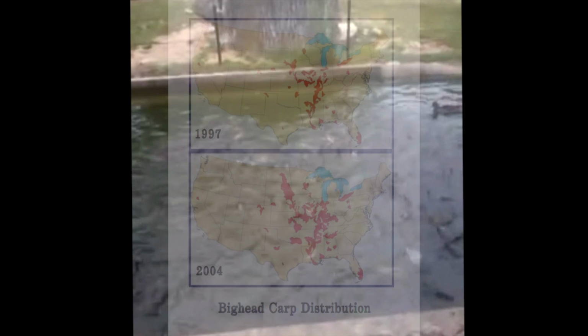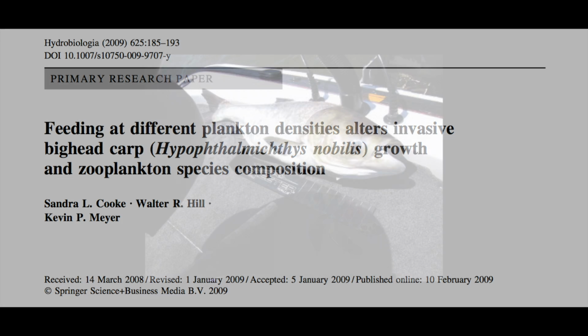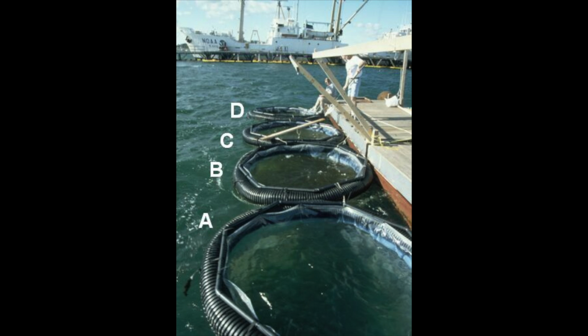This invasive species of carp has since spread throughout the Mississippi River basin and has become an ecological threat to numerous lake and river ecosystems. Sander Cook, Walter Hill, and Kevin Meyer, researchers working at the Institute of Natural Resource Sustainability at the University of Illinois, conducted an experiment to determine how different plankton densities affect bighead carp weight and length, or their biomass. Additionally, researchers sought to identify which species of zooplankton, specifically Daphnia or copepods, are affected most by the presence of bighead carp. A 37-day indoor experiment was performed in a controlled environment of a fish hatchery.